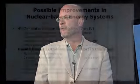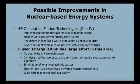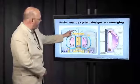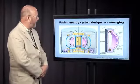You can eliminate long-lived nuclear waste, and the reactor components themselves would have an activation time of a few decades to a few centuries, as opposed to millennia to tens of thousands of years. And finally, the fuel is readily available. These fusion reactor concepts have been looked at by colleagues here at UCSD. I show one here just to illustrate what they might look like. The scale here is in meters, so you get a sense of the scale of the device.